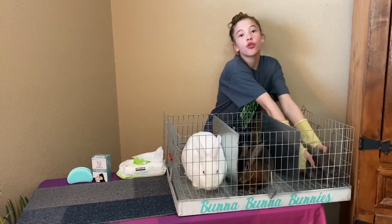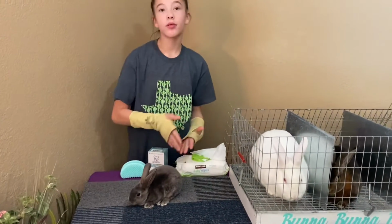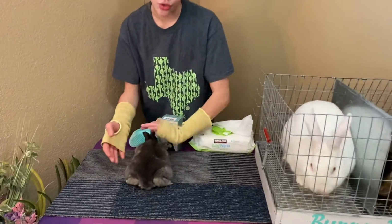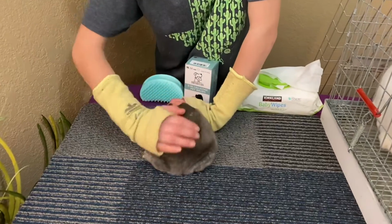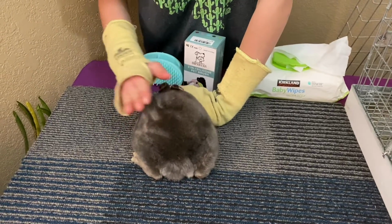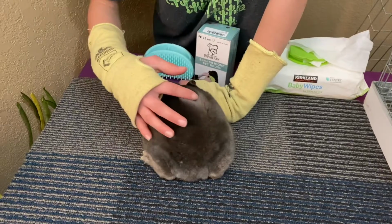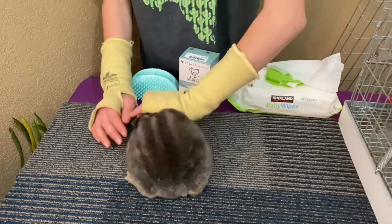And then I'm going to show you my Rexes. This is a baby Rex to show you the difference between baby Rex fur and adult Rex fur. So she's not even a junior yet. She's not even old enough to show. But it's not very plush. It's not very dense yet. She has not molted once, and molting is basically shedding, but for bunnies.